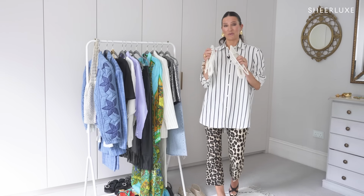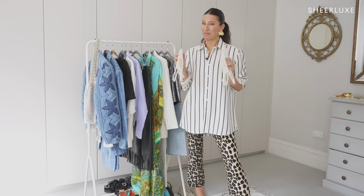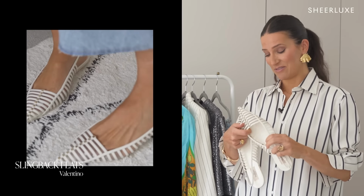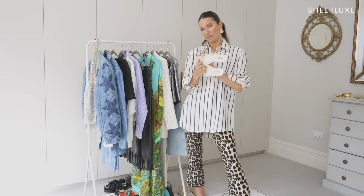These fabulous ones which are on the runway at Valentino remind me of a pair of jelly shoes I had when I was a little girl, which is probably why I love them so much. These are the kind of on-trend footwear that really push even the simplest of outfits into a very on-trend, fashionable direction. I love the fact they're slingbacks. They've got that kind of resort, ladylike, high-end look to them. So these are probably my favorite shoes for the season from Valentino.